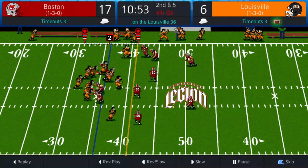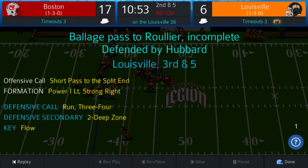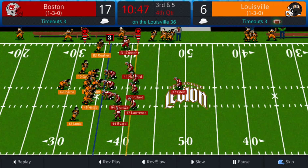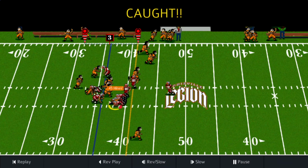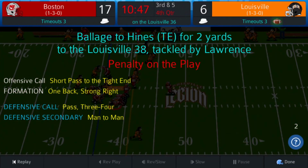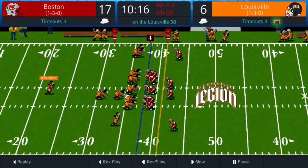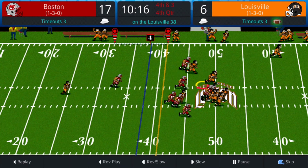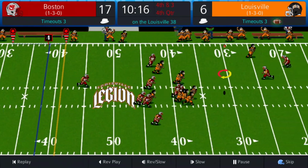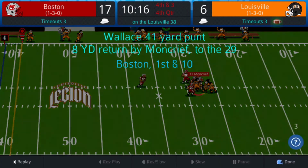Louisville. Balaj back to pass. Balaj another incomplete pass. Balaj not able to make contact this whole half, it seems. Balaj once again back to pass. Balaj to Hines, but just shy of the marker. But there is a flag on the play. An illegal block in the back, though. And Boston obviously declines. A little more than 10 minutes left in the game. Giving up the ball right there on that drive is not what they needed if they wanted to have a comeback.